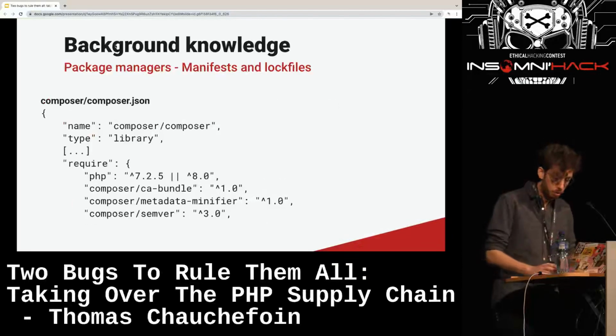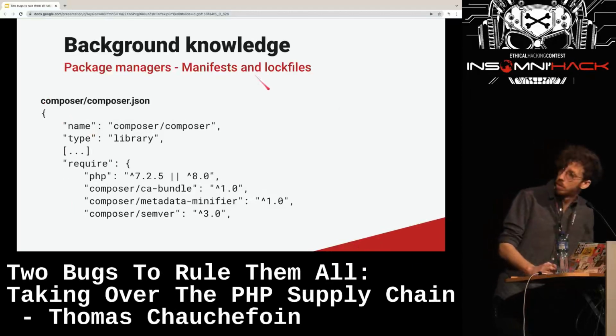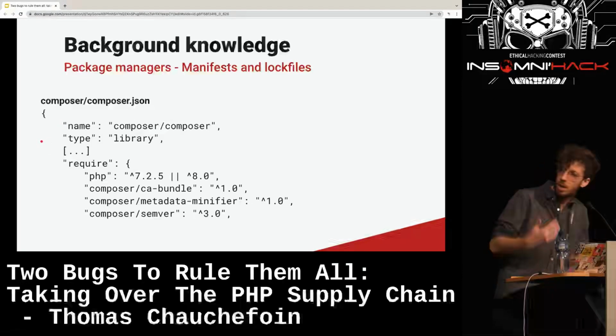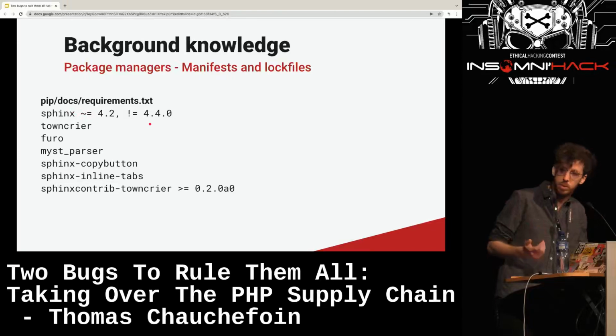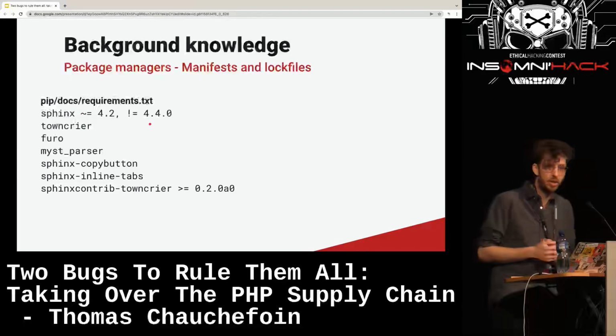For software like Composer itself, it works great. We have here a name. We say it's a library, and it requires PHP version 7 or version 8, and we have sub dependencies like this, and we have the constraints on version here. For pip, the syntax is slightly different. It's a bit easier. It's not JSON. We just list dependencies like this, with version constraints. I don't want to move forward to the next major version because maybe there is some breaking change in compatibility.